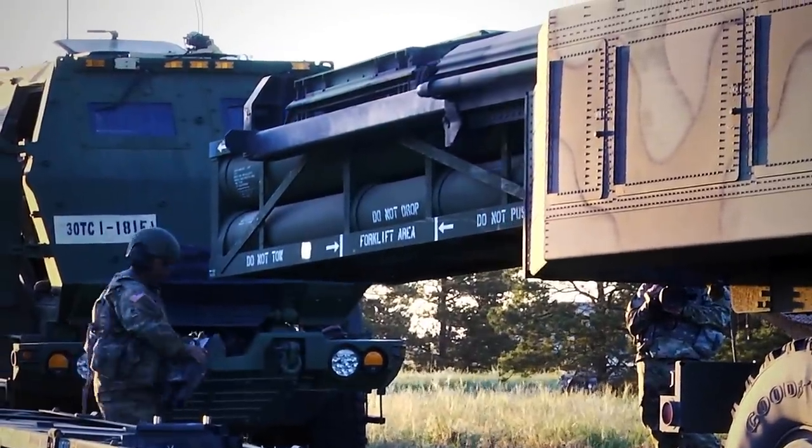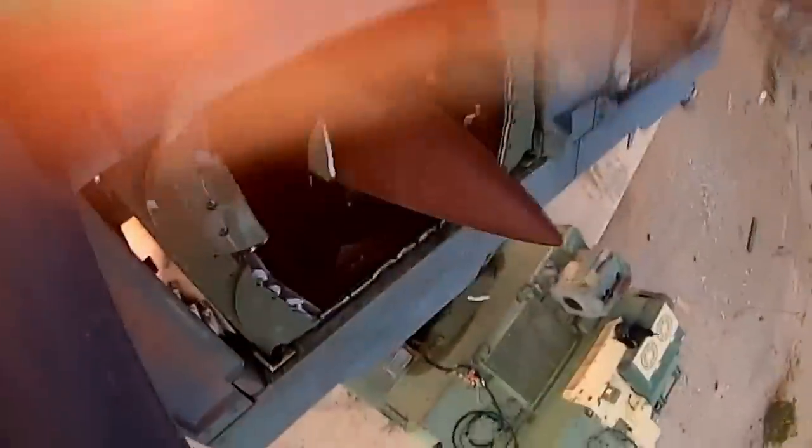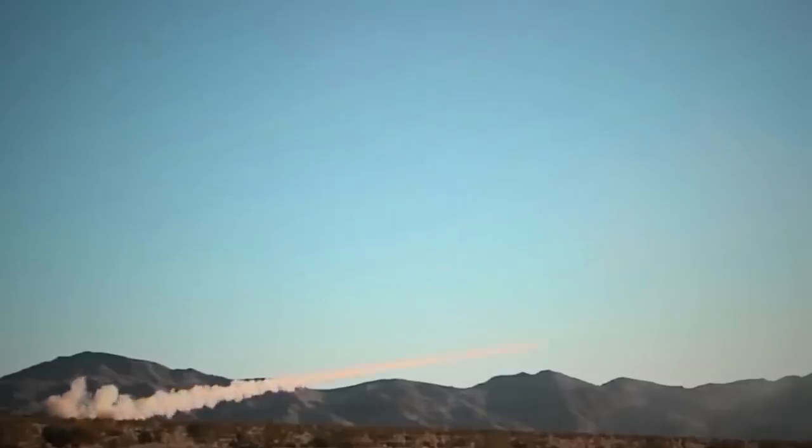Each ATACMS missile is packaged within a multiple launch rocket system look-alike launch pod, and it can be launched with different warheads to tear apart all kinds of facilities, armored vehicles, and ground formations with devastating effects. What's more, the Army has announced that a more powerful variant is already under development, and it is expected to have a jaw-dropping range.